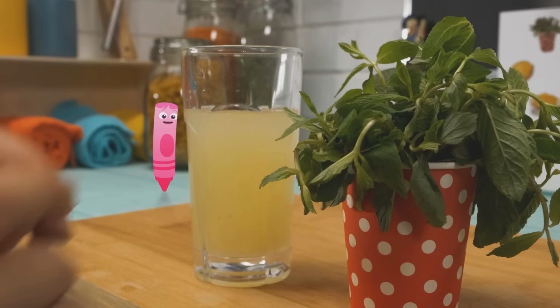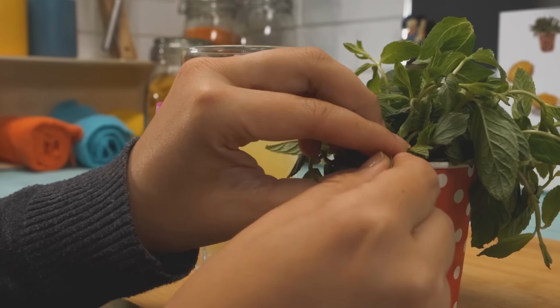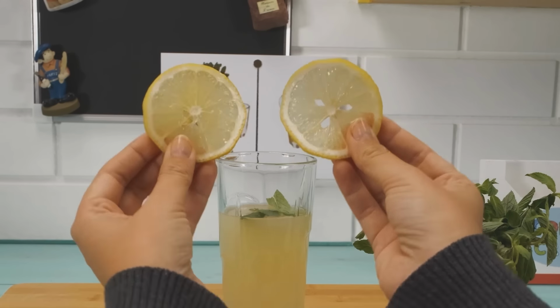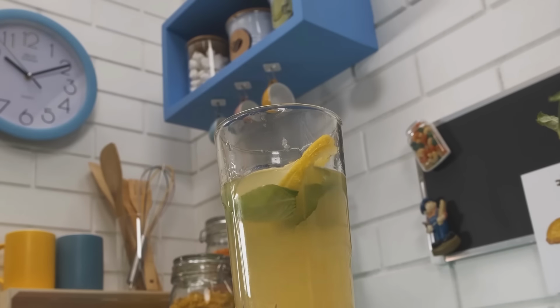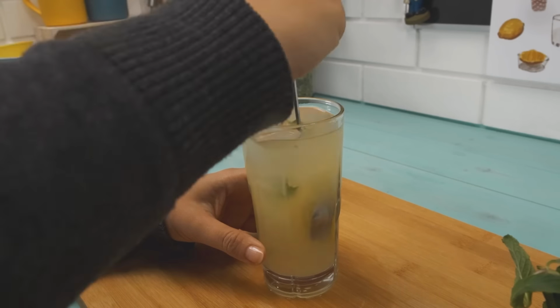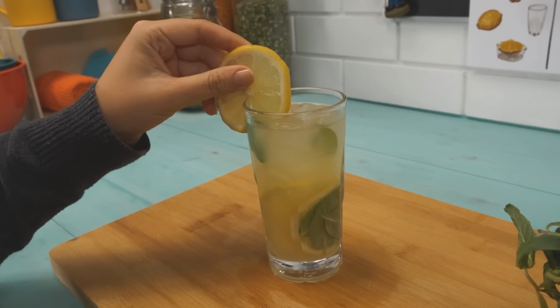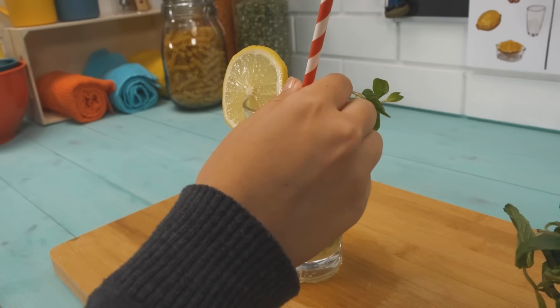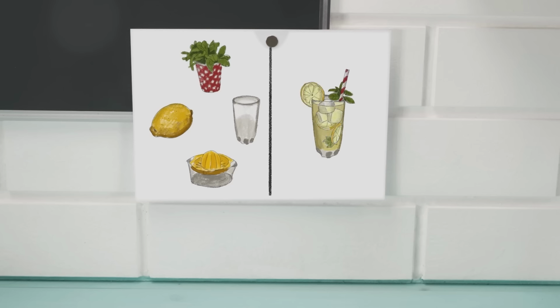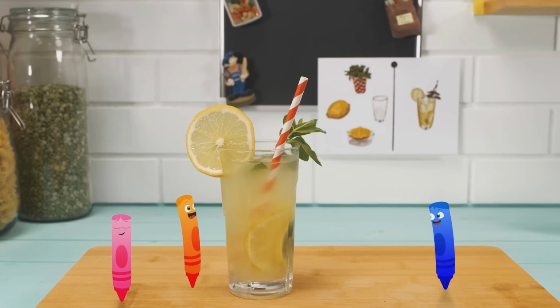Mmm, smells so nice. Just a few leaves and some lemon slices, some ice cubes. Give it a little stir and more leaves and a straw. Doesn't that look beautiful? Perfect. Lemonade. Have a sip.